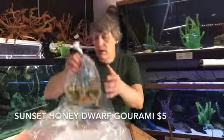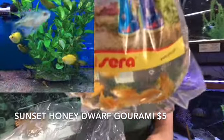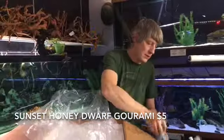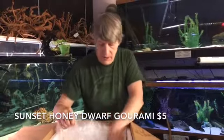Next one is more gouramis. Sunset honey gouramis. Wow, those are beautiful. Just a beautiful fish, and it's just $5. I mean, kind of hard to pass on such a nice community fish. That's it for box number 5, I believe.